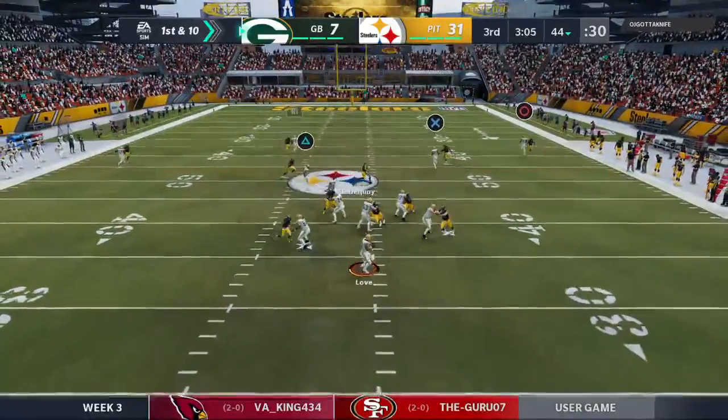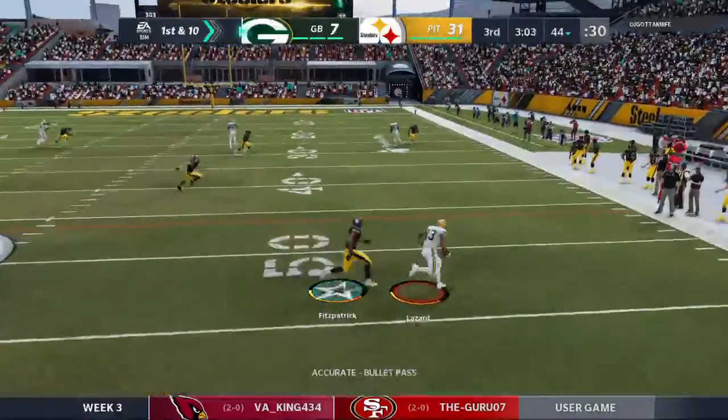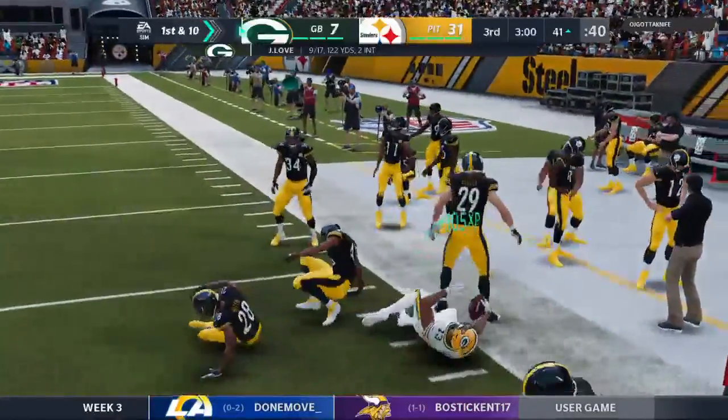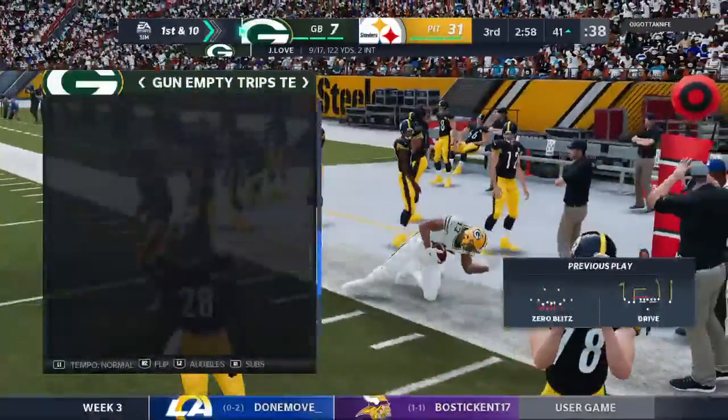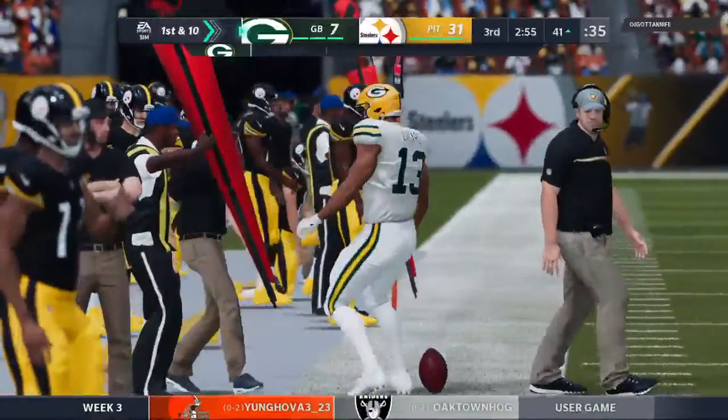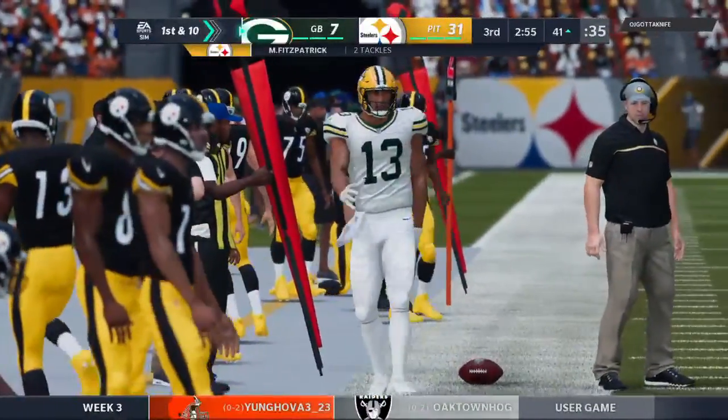From the gun, he'll set up to throw. He'll get this to Lazard, and taking it across midfield and just shy of the 40. The catch and run there, good for 16 and a first. 16 yards. Right after the turnover, they come out throwing.